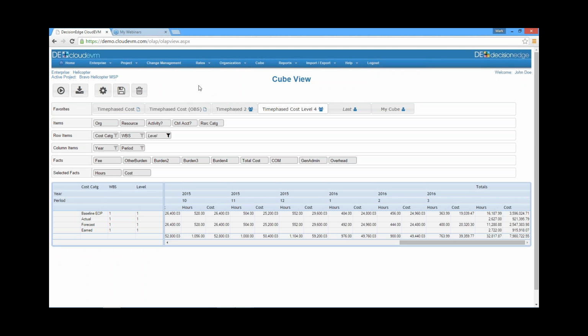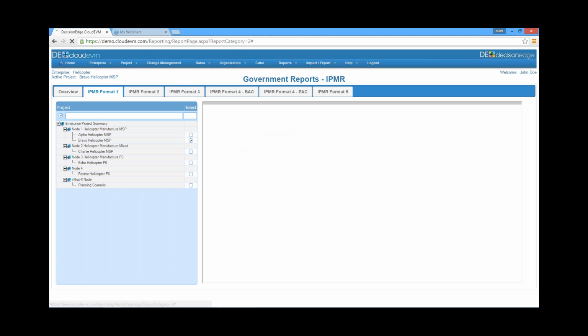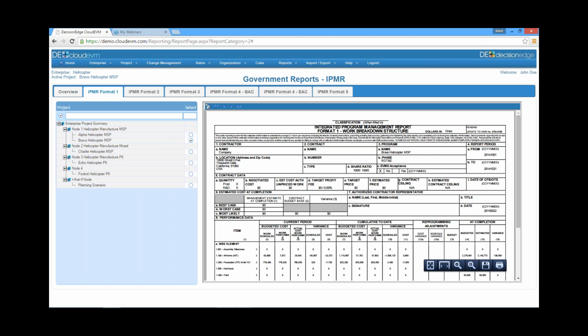Of course, we are an ANSI reporting product, so we have the IPMR. And the IPMR, as Tim said, it's the CPR with some additional information. But the IPMR, the critical thing is that they're asking for a lot more scheduling information. So schedule integration is becoming much more important, and resource loading schedules is becoming much more important.